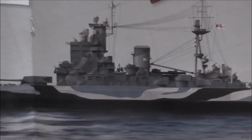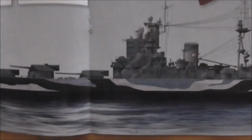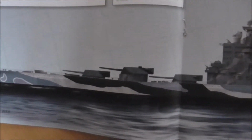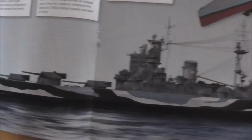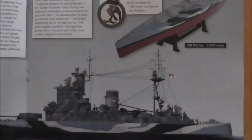Her protection was designed to essentially deal with torpedoes. She had torpedo bulges, but these were later removed. This is her late verification, I believe. Correct me if I'm wrong. This is probably D-Day, I'm guessing, maybe. Verification of her. Maybe just after Bismarck, because she didn't look like this when she went up against Bismarck. Or did she? I don't think so.